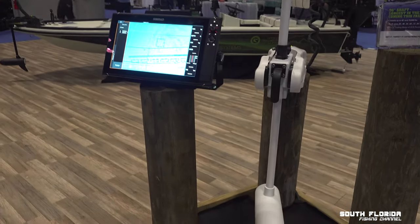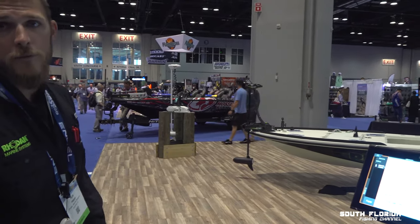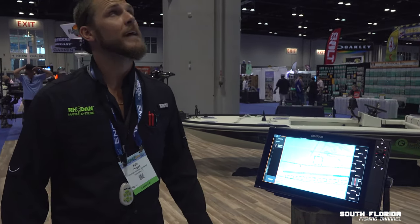We've also got the motors hooked up with our skiffs. We do everything down to a 36-inch shaft and a 12-volt motor. We do 12-volt, 24-volt, and 36-volt systems. And again, all the way up to our 96-inch shaft.